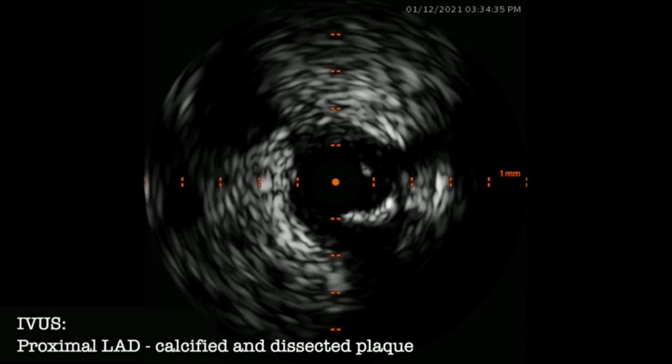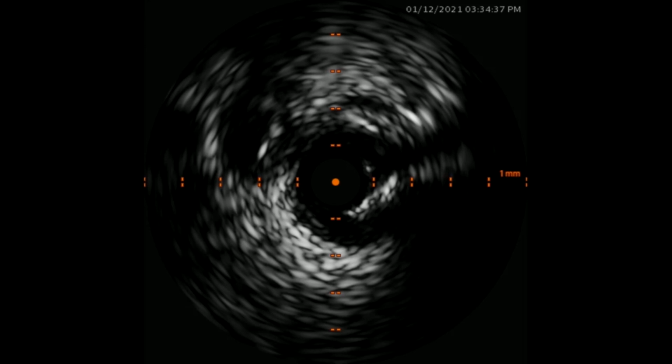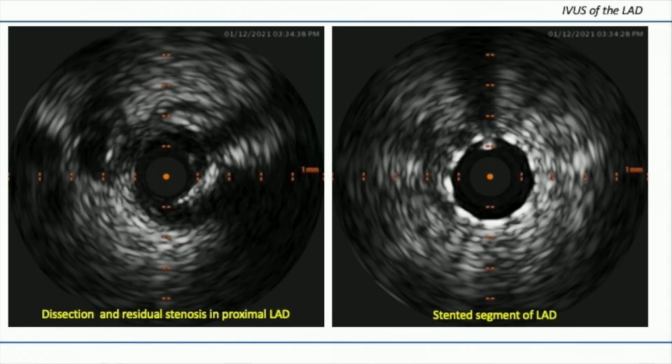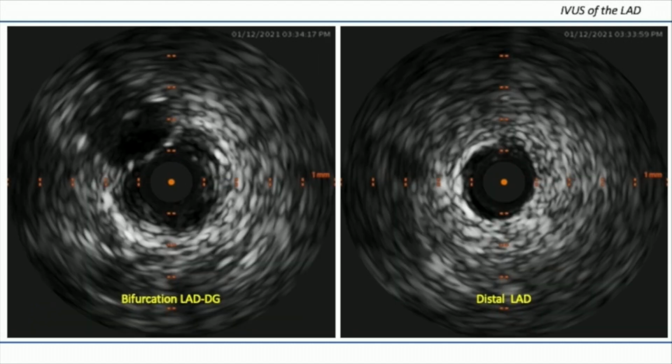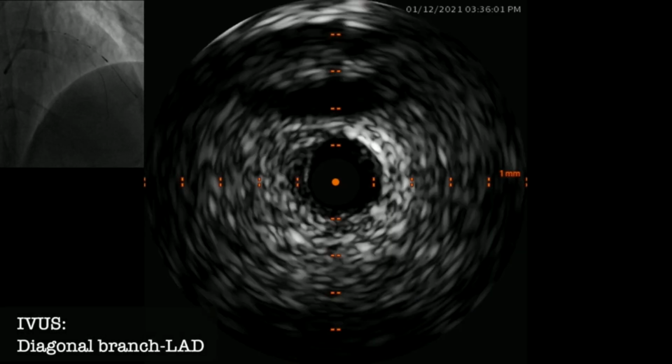and this is the non-stented part. And at the proximal LAD, you see a dissection and a calcified plaque in the proximal part. Then these are the main findings. I mean, a well-opposed stent in the LAD and this calcified dissection in the proximal part of the LAD. Good. This is the bifurcation. You see how nicely the carina was reconstructed. And this is the distal LAD with only balloon treatment. So it seems to be good so far.